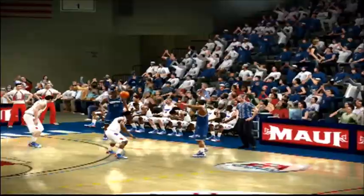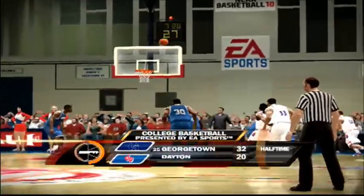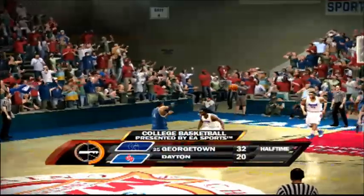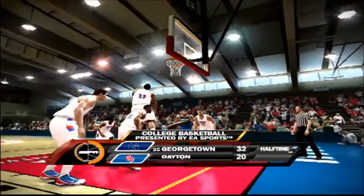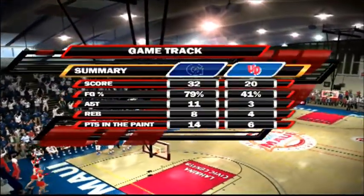At halftime, the Hoyas are up by 12. Georgetown shot lights out from the floor in the first half. I tell you, they executed exactly the way the coaching staff envisioned in their game plan. Huge credit goes to the players for making it happen on the floor.